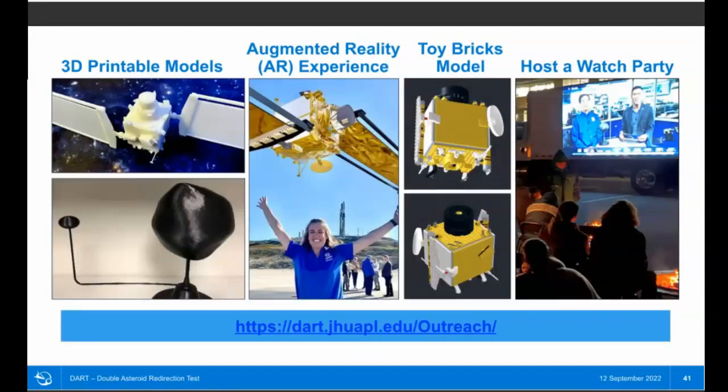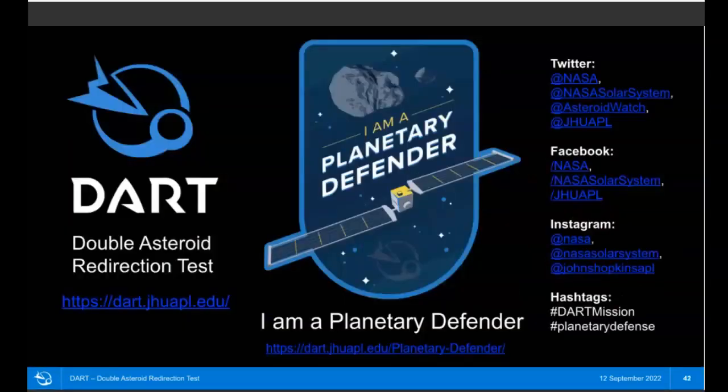Now, for all of you who are educators and for all of your students, there is a wealth of information at the Johns Hopkins Applied Physics Lab website. So if you go to dart.jhuapl.edu outreach, there are lots and lots of different resources and activities. There is a toy bricks model. We all know what the name of toy bricks are, but we have to call them toy bricks. You can host a watch party for Kinetic Impact Night. You can take a tiny little reading comprehension test and become a certified planetary defender along with the rest of us.